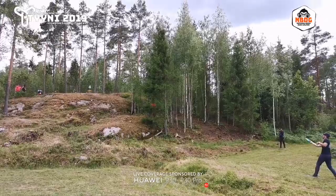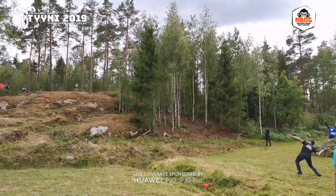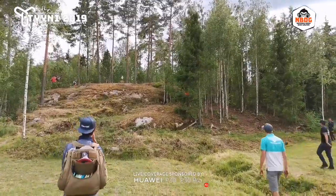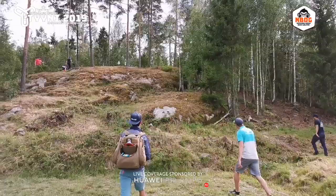Eirick Oakley up next, lining up a sidearm shot. Eirick throws sidearm over everything. He dodges that tree and he lands right next to the basket. He's about 3 meters away or so for a putt for his birdie 3.